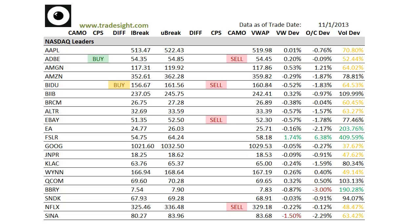This is a look at the market leading stocks via our proprietary scans for the coming session. This is going to be for Monday, November 4th, 2013. Today in the NASDAQ patch, we've got kind of a mixed bag. We're up a little bit in the averages, but we're definitely seeing some sell side indications creep in there. So we've got a couple signals on both sides.